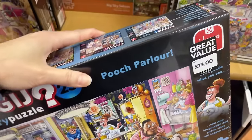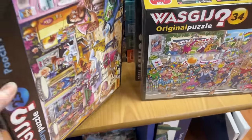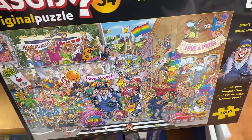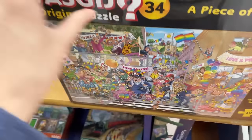Big Ben, Westminster. Oh, look at these guys. How am I going to get through all this? There's no way. I'm going to do my best. And then we have this one here, A Piece of Pride. And these are the ones where you have to guess what the person is looking at, this particular collection.